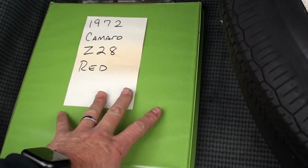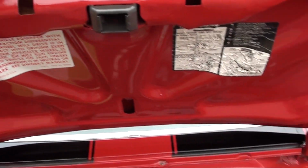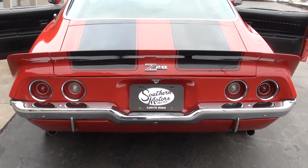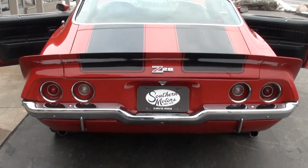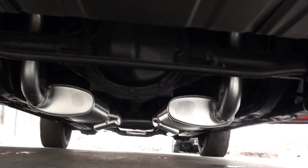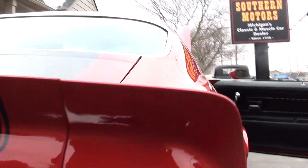Again, I believe it's got all the original body panels. It's all spackle coated in the trunk. And again, there's a nice little ownership history here with it. That's a neat little car, man. Nice and clean underneath.